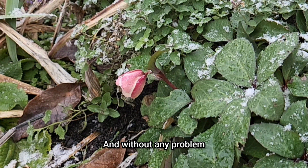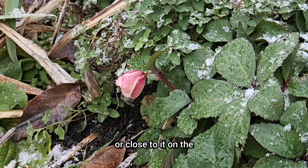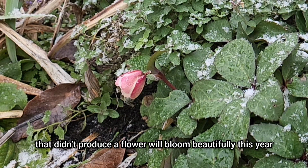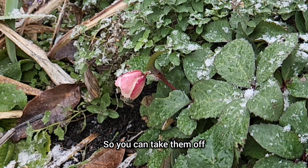Okay. And without any problem, because those heads typically end up blind or close to it the year after. And then any stems that didn't produce a flower will bloom beautifully this year. Oh, okay. So you can take them off for sure.